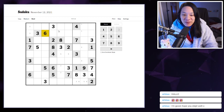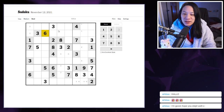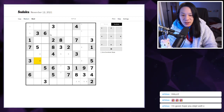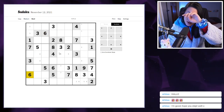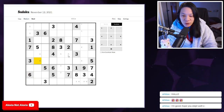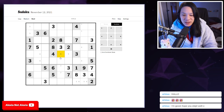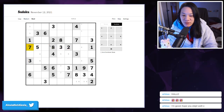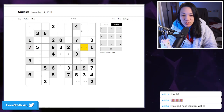But anyway, how are we doing? How are we doing with the 6s? And how are we doing in general? I have a pair of 6s down here. These two 6s lock the 6 down. And that is interesting because the 6s are now locked on rows 5 and 6 in these two boxes. They can't be on row 4. But I must have a 6 on row 4, so it must be over here somewhere.